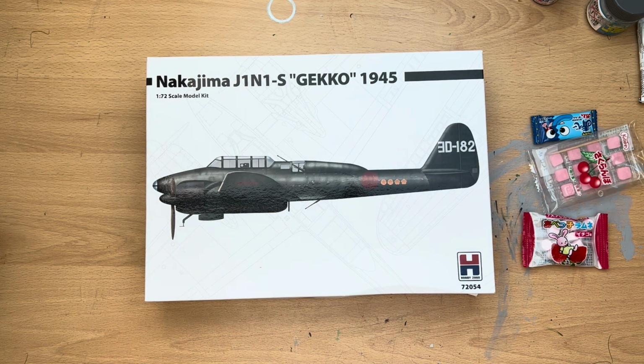Now I'm going to skip the design and development and operational history. If you want to read on that, it's on Wikipedia, so you can have a look. I'm just going to go over the one section I do find kind of interesting, which is the surviving aircraft section.